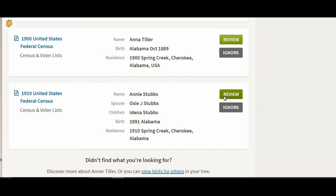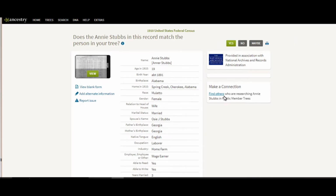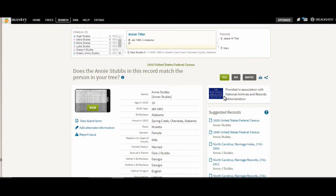They also give you a chance to review the hints, and that'll give you the information where you can say yes, no, maybe, yes, this is the person I'm looking for. This is the information that I need. And if it's yes, then you can click on that, and that'll basically give you additional information and give you a side-by-side comparison, so you'll know whether or not you have all of that information on your family tree.